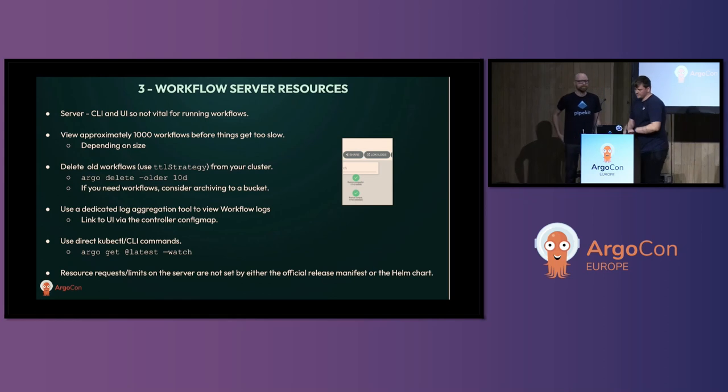And then likewise with the server, if you're using the server, I recommend spending some time improving that experience, get SSO up, get your TLS sorted. If you have a lot of workflows on the server, you're going to find it slowing down. Again, there's no magic number, depending on the size. There's a delete command from Argo. It's quite useful. You can also use this TTL strategy on the manifest that will delete them for you.